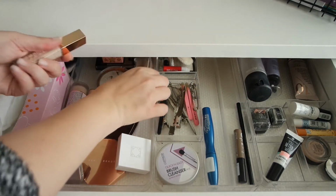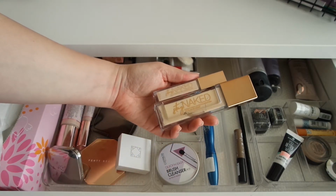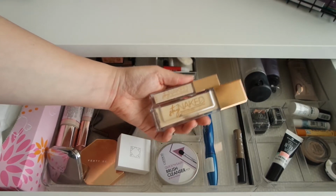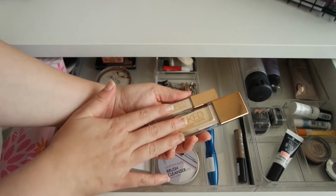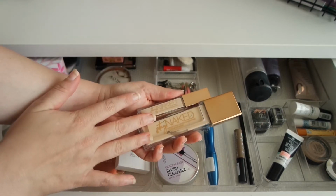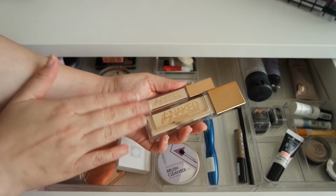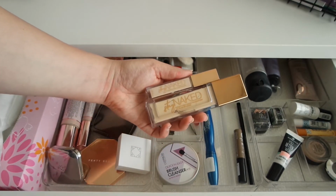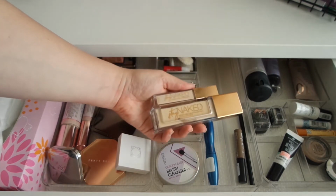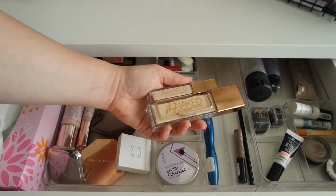Let's start with base. For the first half of the month, I was using these two, the new Urban Decay Stay Naked Foundation and Concealer. I have both in the shade 20NN. And boy, I really like this. For a matte foundation, it really doesn't emphasize any dryness. I was very, very happy with this. Plus it has a super nice lightweight texture. So I was loving this at the end of August, early September, when we still had some hot days. This really stayed put, so that was nice. But I'm now ready to move on to some other base products.